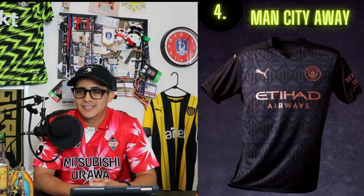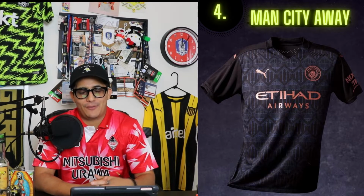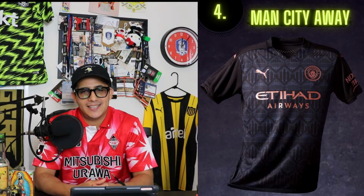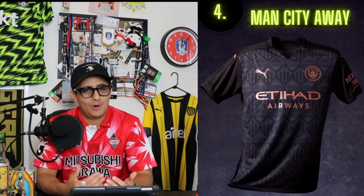Coming in at number 4, I am so grossed out that I like one of this team's kits. It is the Manchester City away kit by Puma. So at first glance, I thought, well, this is another black kit with metallic accents. Super safe. You're starting to see it more and more these days.